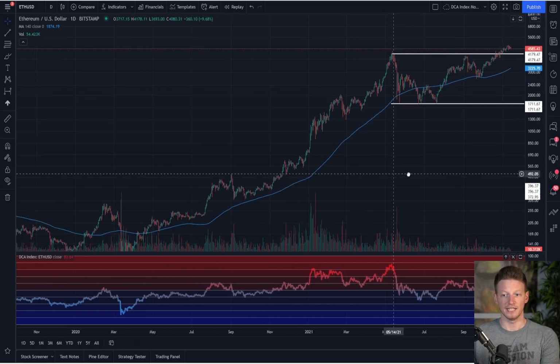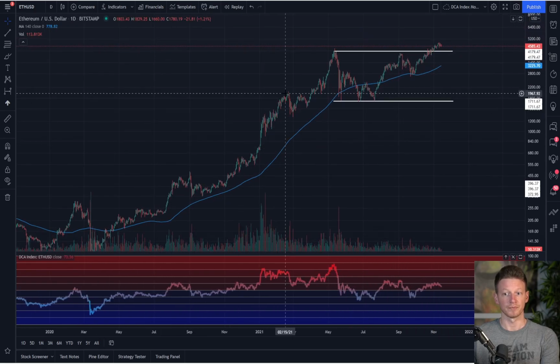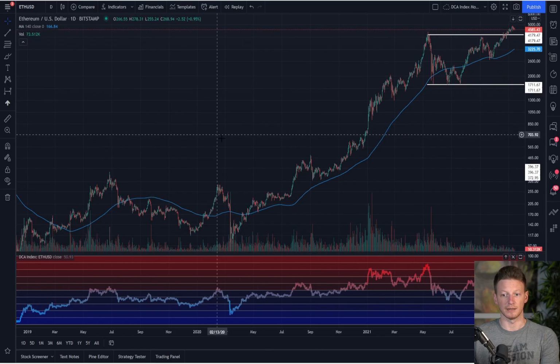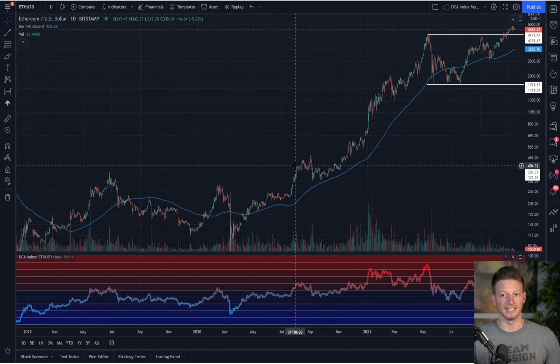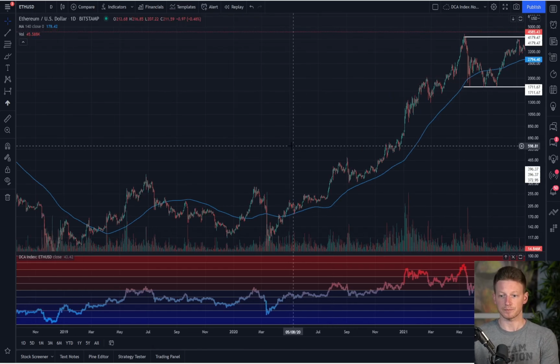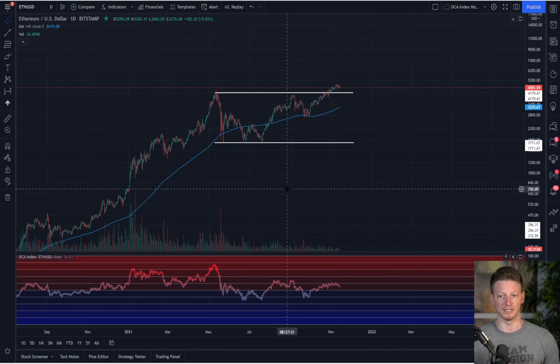But, at the end of the day, Ethereum has actually done this multiple times before. It sort of breaks out of these price levels. For instance, you can see here we break above this 350, 360 level, and then just sort of go sideways for some time. It's happened multiple times before. It's not really unexpected, let's say.